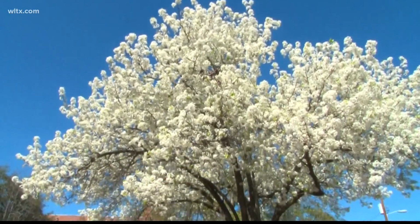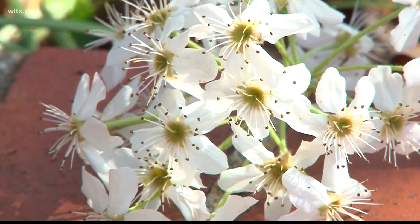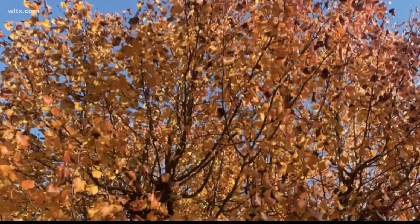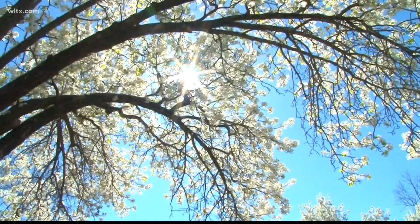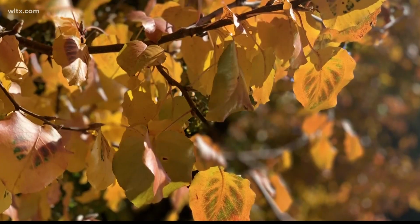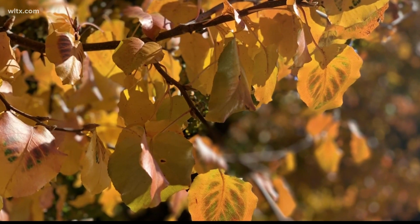30 to 50 feet tall, with white flowers grouped in clusters. Bradford pears might look pretty to the eye in the spring and fall, but turns out they're an invasive species taking over South Carolina forests, and the newer trees have thorns. It really doesn't have a great wildlife value, so it's not beneficial to our songbirds, insects, other animals, so there's not a lot of food value there.